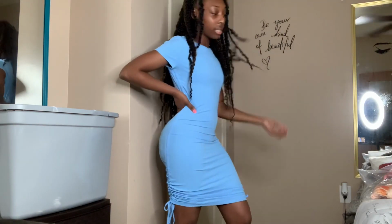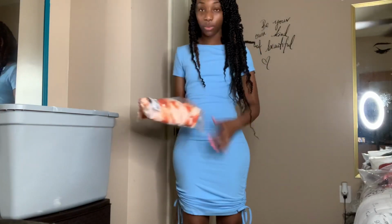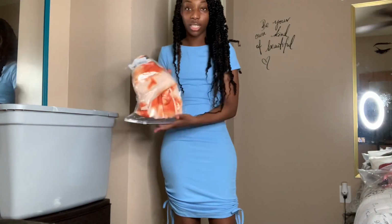But yeah, here's the dress. And I got a dress just like this with the strings and everything, but it's just in this color.